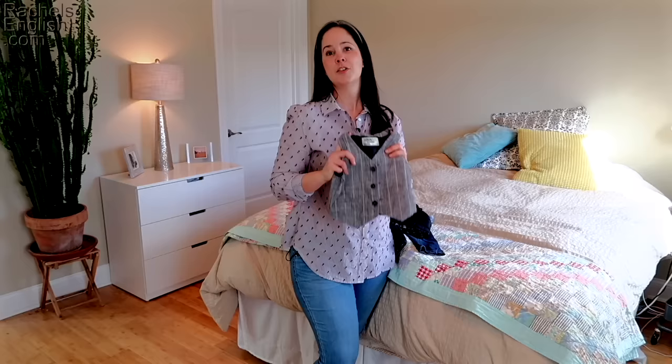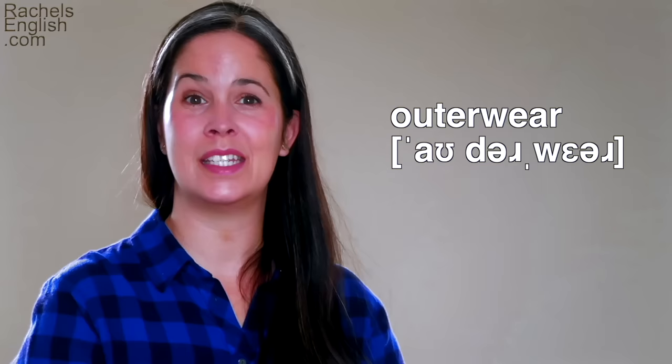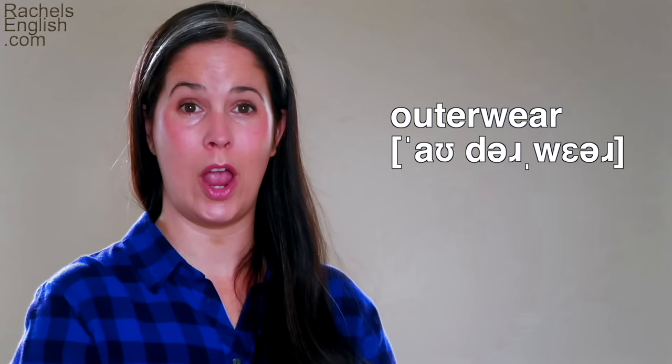Let's talk outerwear. Outerwear. We have a flap T here because the T comes between two vowels. When I say vowels in these rules, I mean vowels or diphthongs, because the beginning sound is the ow diphthong, ow, outerwear. Wear, tricky sound combination. Jaw drop for e before your R. Wear, outerwear. Say that with me, outerwear.